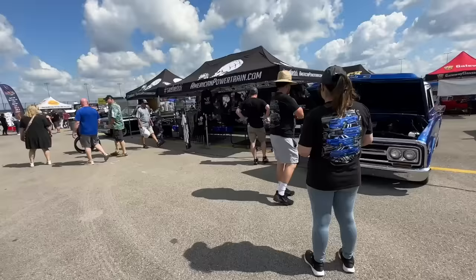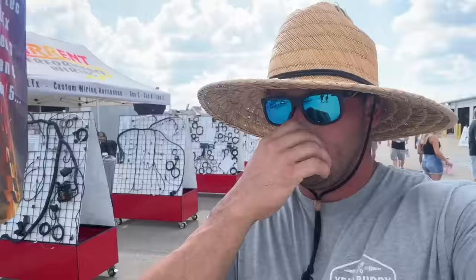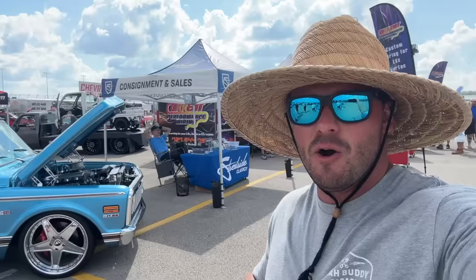Got American Powertrain over here, do transmissions. Some good stuff. So this is the end of Vendor's Row. Saw the whole thing. So now I'm gonna go back to the square body booth tent. It's kind of like my home base at this event today. Make a sandwich, chill out for a bit, and then we're gonna check out some more trucks.